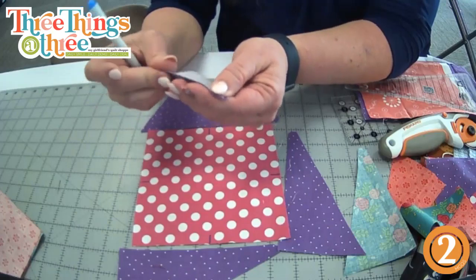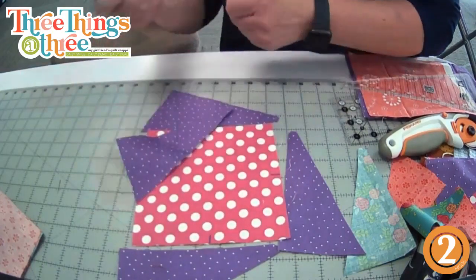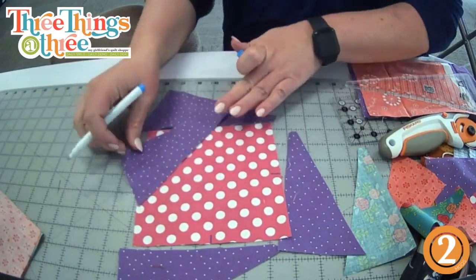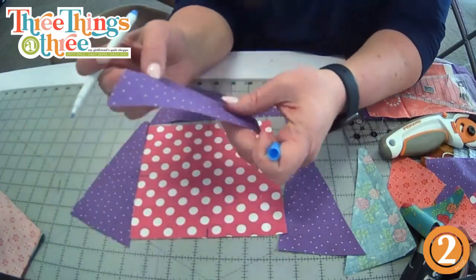So I'm folding these just to help you guys. I'm marking it so you can see the middle. And to do this, it's a little bit tricky on the first step, because you're not going to sew the entire seam.